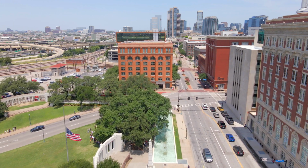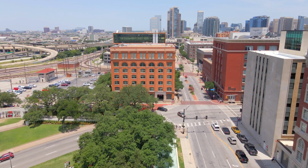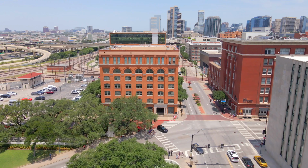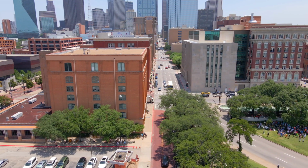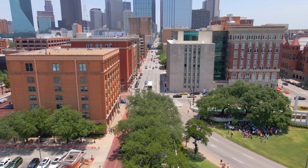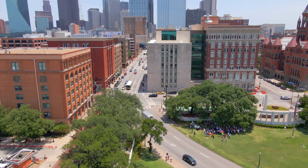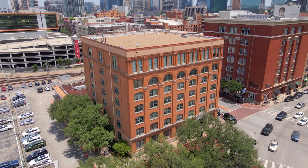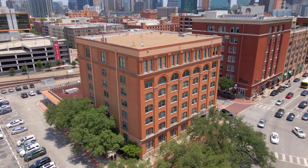Our next stop is the significant historical site that refers to the 6th floor of the former Texas School Book Depository Building, now known as the 6th Floor Museum at Dealey Plaza. This location gained infamy on November 22, 1963, when President John F. Kennedy was tragically assassinated while passing through Dealey Plaza. The 6th floor window serves as the vantage point from which Lee Harvey Oswald allegedly fired the shots that changed history.